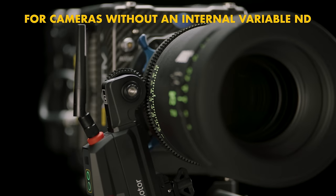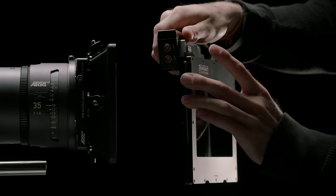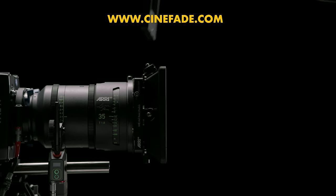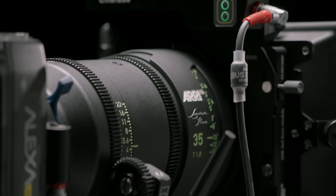The unique system uses a motor on the iris to change depth of field, and our variable ND filter automatically keeps exposure constant, enabling a novel form of cinematic expression.